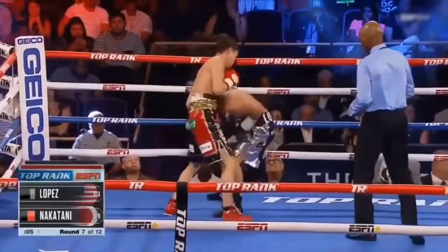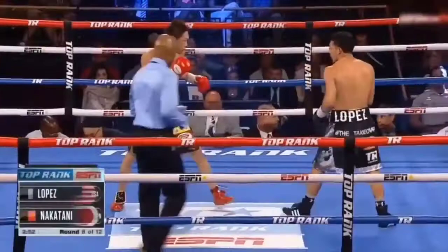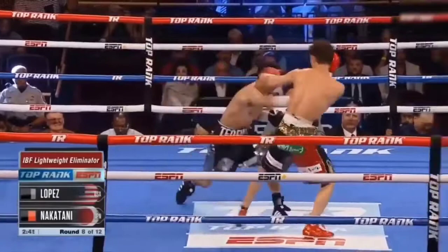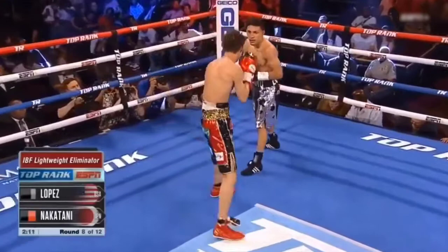Deepest into a fight Teofimo Lopez has ever been. The only thing I'll say about that Nakatani hip shot, you point out the damage it can do. He's got to learn how to do it right. You throw that right hand to the hip when... No jab. Not giving you an inch. Round number eight. Follow a punch, the body shot lands. The hands are in place. They're down low. Could be a little bit fatigued.